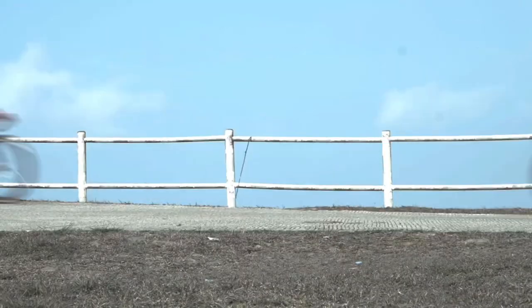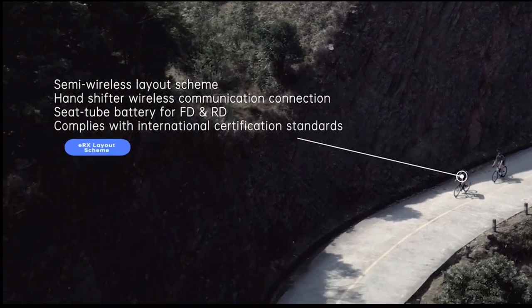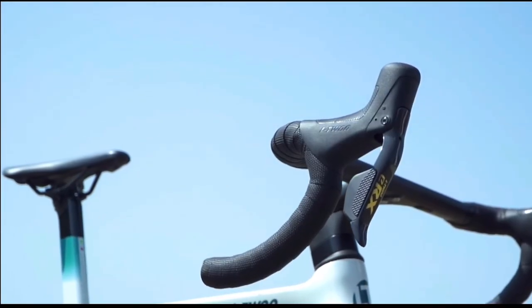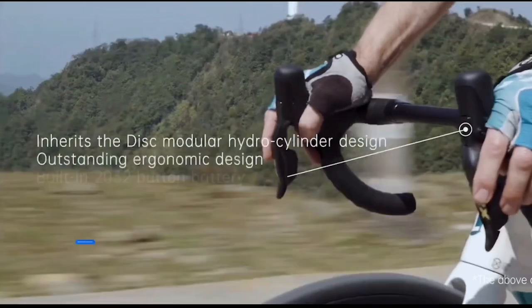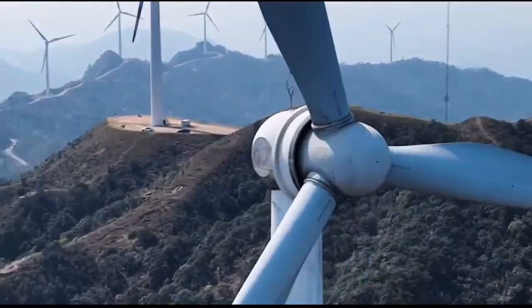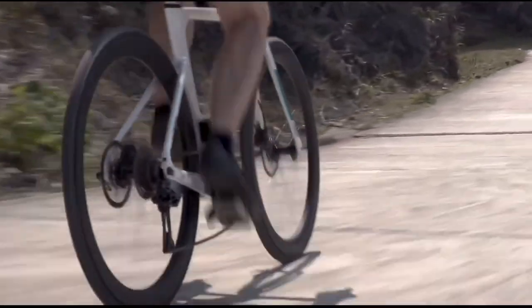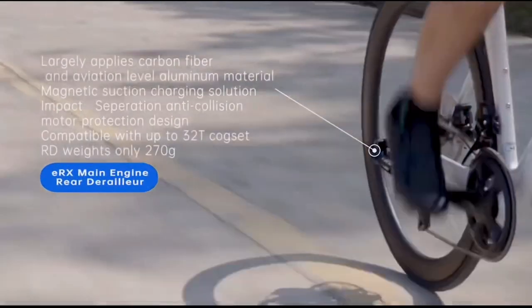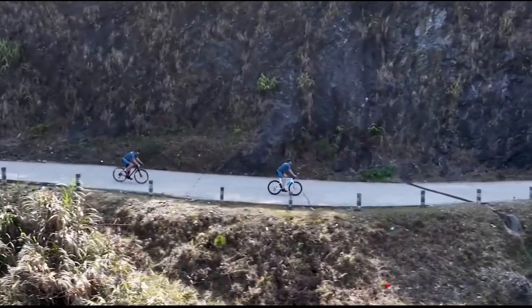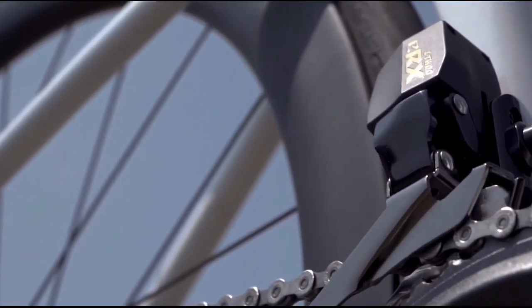Just hear me out. Have you heard about this Chinese bike component company called L-twoo? Well, they just recently released an electronic mini groupset called ERX. It's a 12-speed road semi wireless shifters and hydraulic brakes groupset. Yes, basically like Shimano 12-speed series. And if this is the first time that you heard about L-twoo, well, this company started 10 years ago, and it's a state-owned bicycle component company, and they produce cheap quality bike components. They started with mountain bike components, and they became really well-known in Southeast Asia, especially in the Philippines.